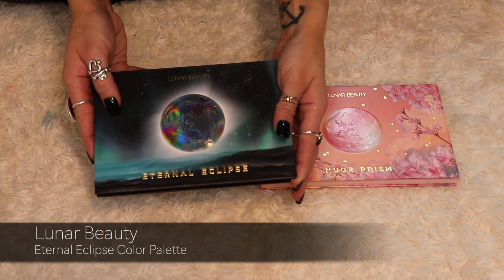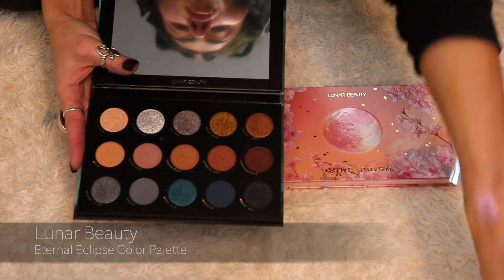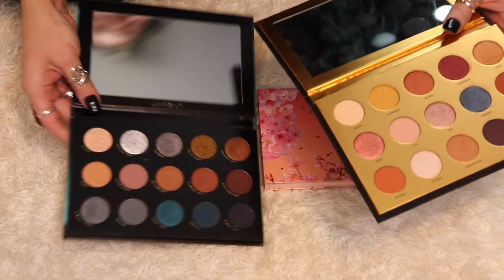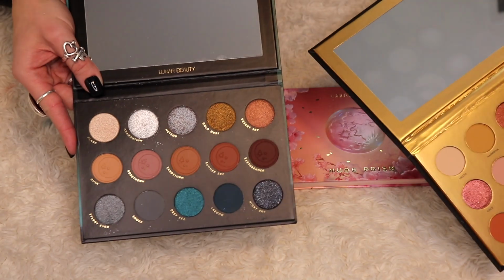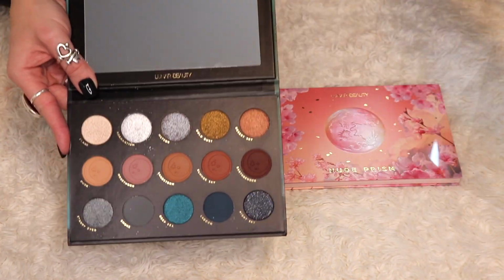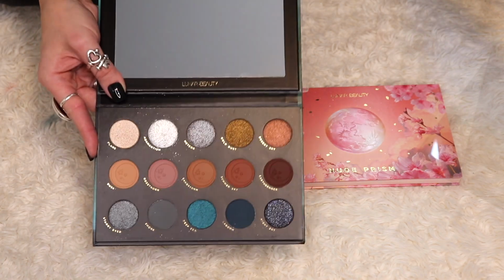This is the Eternal Eclipse palette. I love how moody this palette is. If you look, these palettes are very similar. This is a palette that is similar to this one, like an upgraded version of the Greek Goddess palette. And I love how moody this color story is, so I will be keeping this.